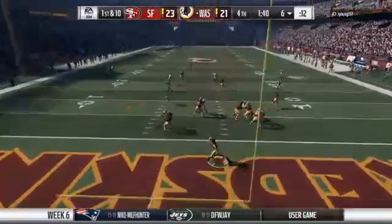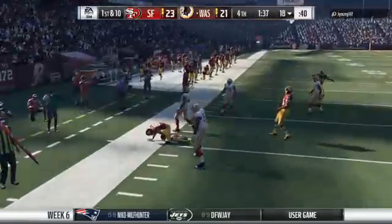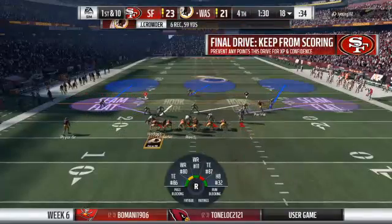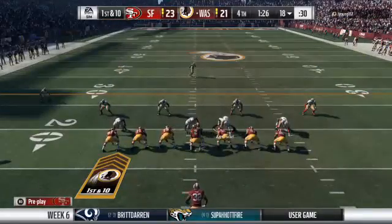He'll look to throw. This one caught by Crowder. And they'll get him down up past the 15. Give him 12 yards on that one. It earns him a fresh set of downs. Clock running here, under 90 seconds to go.